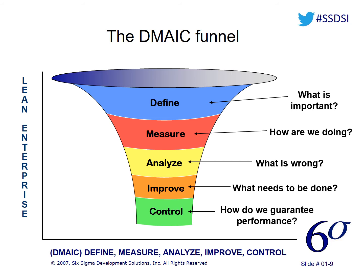And then we get into the measure phase. The measure phase is basically to say, where are we, where is the process now compared to what the customer thinks is important. This is our starting line. This is basically our baseline. This is how we are doing presently. So if we are creating 900 widgets, but we should be creating 1,000, our baseline is 900 widgets.